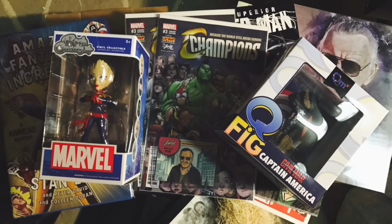We got the Stan Lee box. So a box that sounds really good in theory, and it actually was. I actually really liked all the items in here. It was all good stuff. But same problem with Loot Crate DX. It's just too much money to risk.